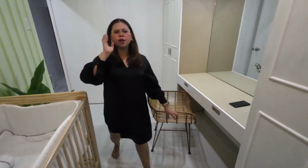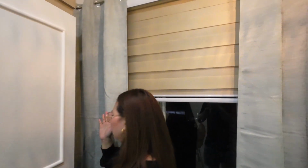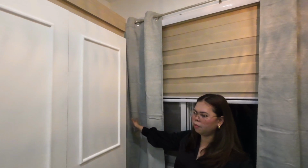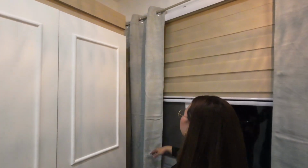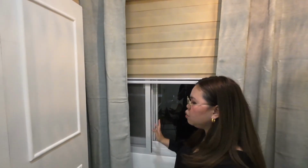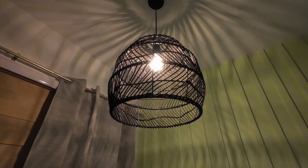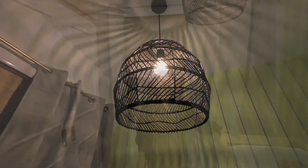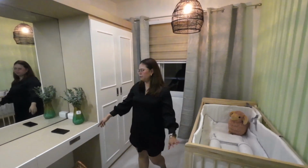So over to the window area, we stocked the cabinet over here so that we can accommodate the curtains. So we have, aside from the curtains, we also have the blinds. So they can choose what to use on different days. And then we also added this accent light. So that's it for this space. Let's now go to the other one.